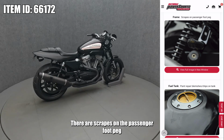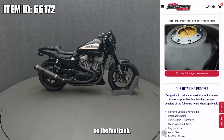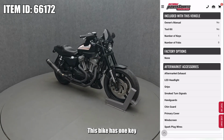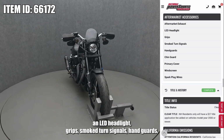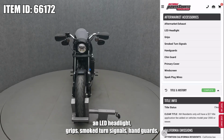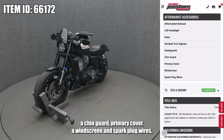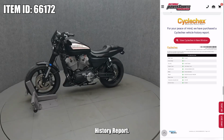There are scrapes on the passenger foot peg, and a paint repair blemish and chips on the fuel tank. This bike has one key and has been upgraded with an aftermarket exhaust, an LED headlight, grips, smoke turn signals, hand guards, a chin guard, primary cover, a windscreen, and spark plug wires. It has a clear title, and we have purchased the CycleCheck's vehicle history report.